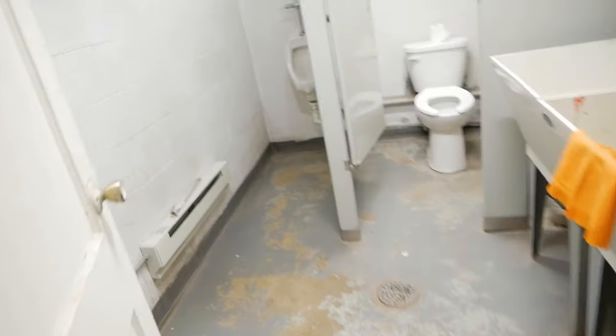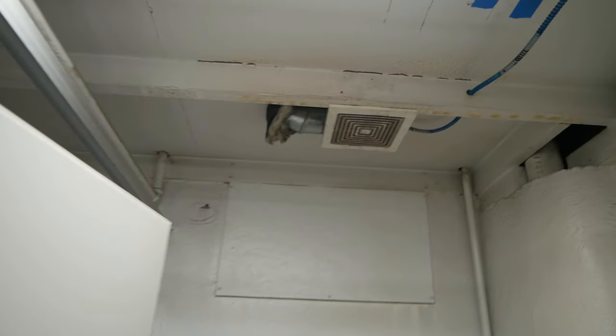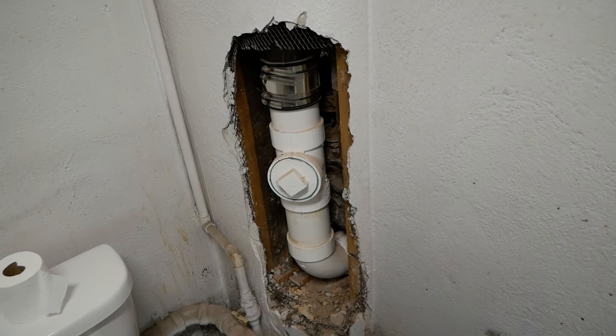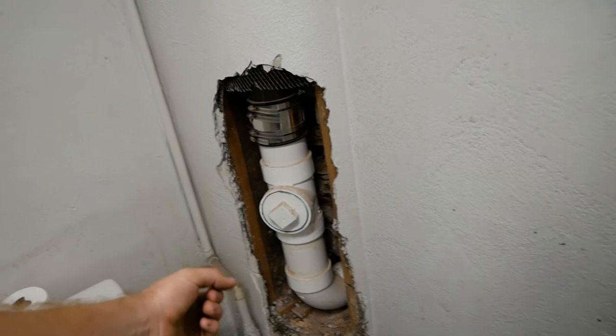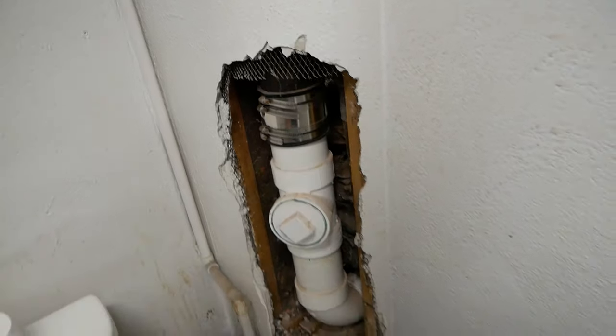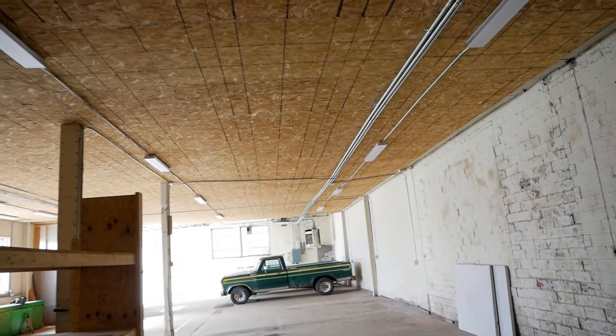And the bathroom disaster needs cleaned. We need to put a poster or something here to hide this giant hole. I think that's a roof drain. I'm assuming something in here failed, probably this rubber boot, and they had to bust this wall out to repair that. The roof's looking okay.